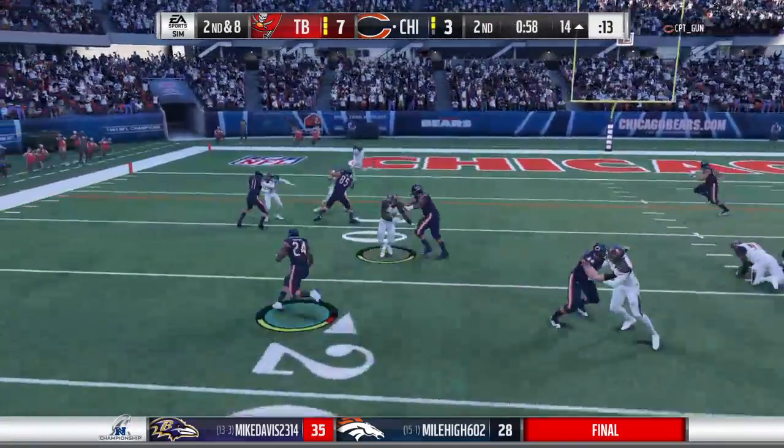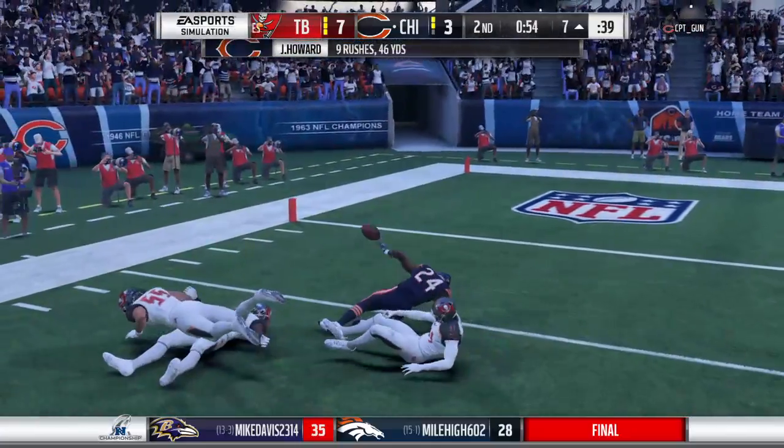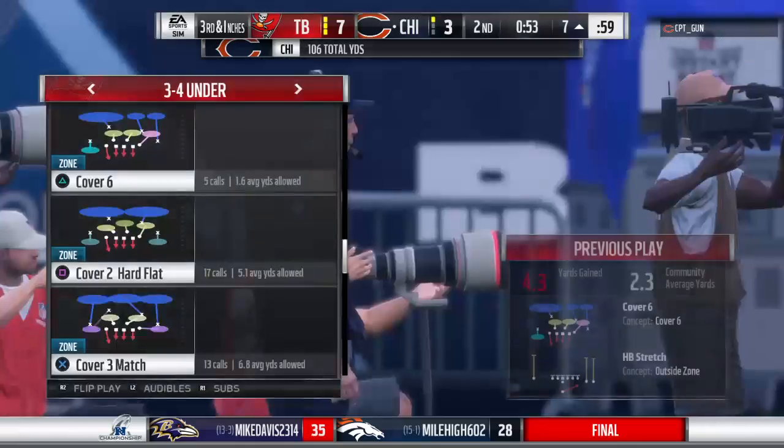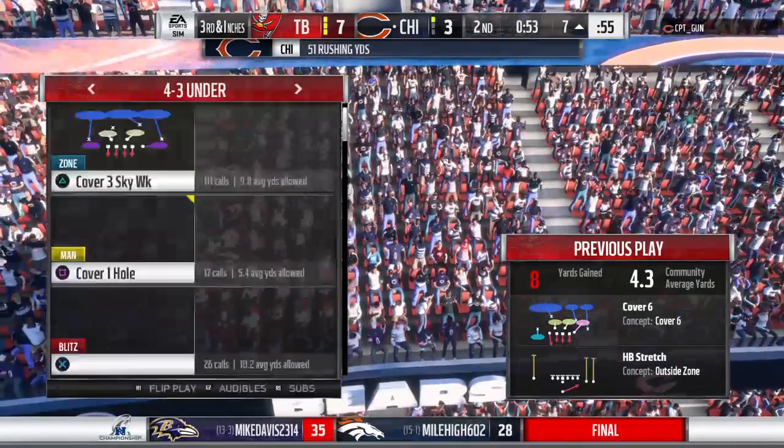They go with Howard again. And he's going to get it inside the 10 to the 7-yard line. Give him 8 yards there. Still a few inches to go, though, as it'll be 3rd down and about the length of the football.